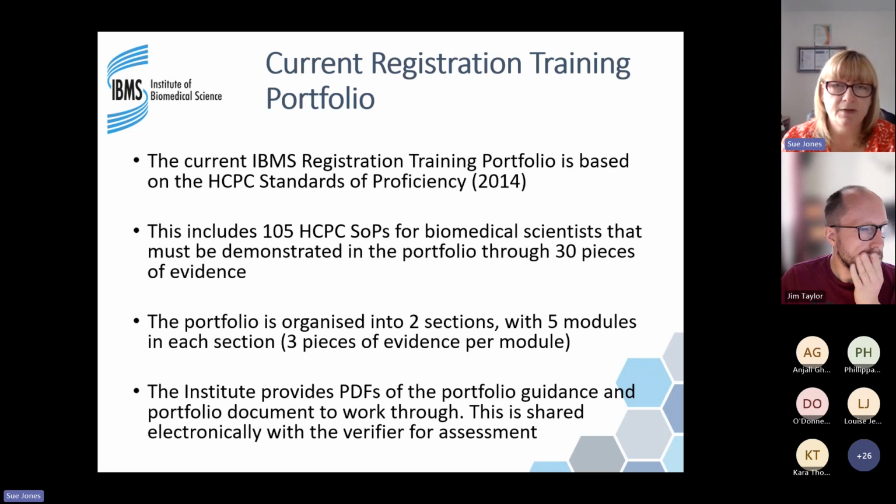So what we have at the moment, the current registration training portfolio is called version 4.3, and that's been in effect for quite a long time because the last time the HCPC updated the standards of proficiency was 2014, so it's quite a long time ago. So the registration training portfolio was mapped to the standards of proficiency from 2014. And at the moment, there are 105 different standards of proficiency for biomedical scientists that we have mapped to the portfolio, and we ask for 30 pieces of evidence to demonstrate that the candidate has met the threshold for competency and that they are eligible to register with the HCPC as a biomedical scientist.